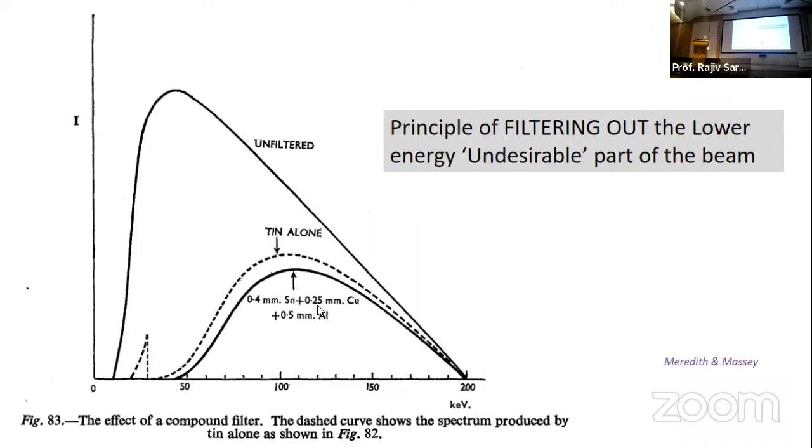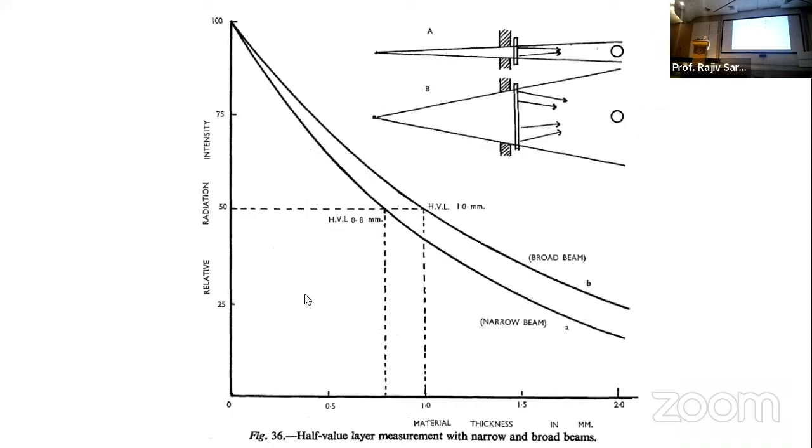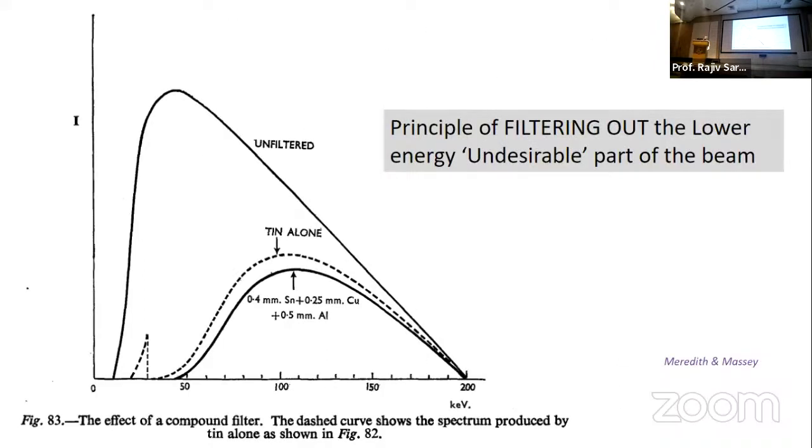So what is the principle of a compound filter? That is important, and this is something again I will not tell. You will have to read. It is important because in the exam it will be asked. Then the direction, most important. Okay, you figure it out. You just read it and you figure it out. This helps in this. So which will be the direction which will be facing the X-rays produced: the tin or the aluminium?